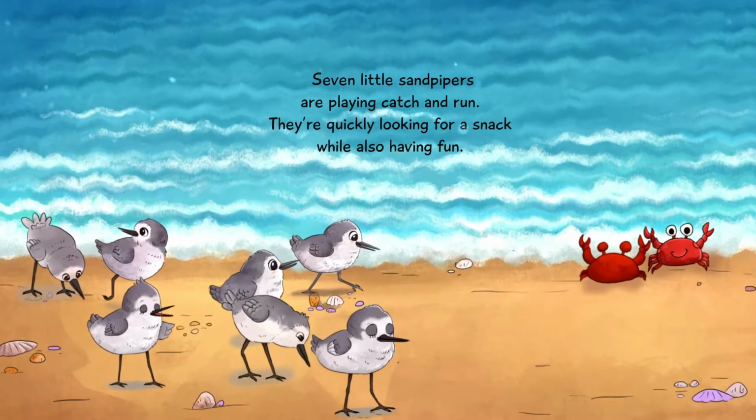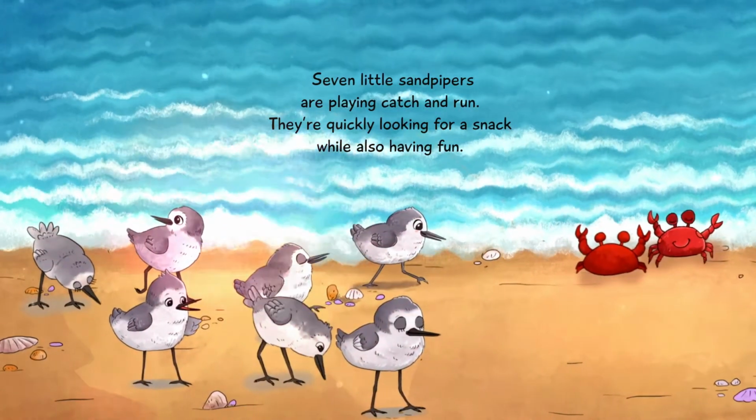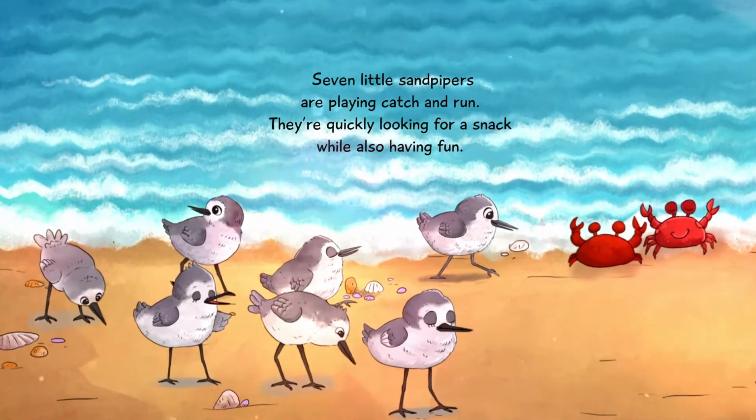Seven little sandpipers are playing catch and run. They're quickly looking for a snack while also having fun.